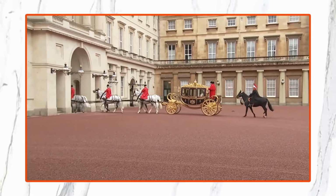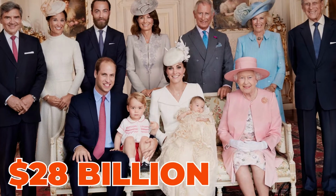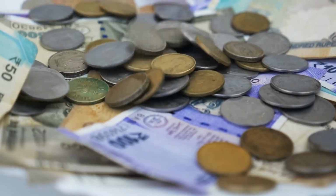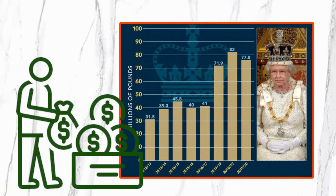There have been rumours that she just might be worth more. Even though she's not a billionaire, she's still rich and she's still the Queen. Collectively, the royal family have about $28 billion in assets, much of which they cannot actually sell, but the income received from these assets every year is still very substantial. Majority of this coming from the Crown Estate and taxpayers.